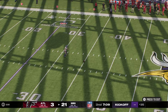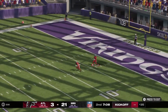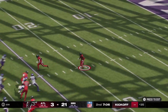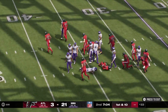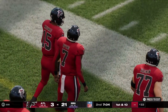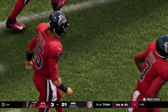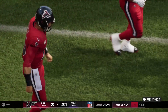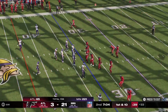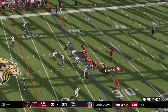Minnesota's kick team ready, and the Vikings booming away. Oh, a good-looking return set up here. And a good effort on the return there. Gets him across the 30, up to the 33. Here comes the Atlanta offense now ready to take over here. They trail early on the road in the playoffs. Not a great combination as they've got it 1st and 10.